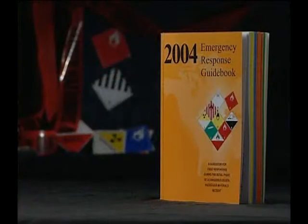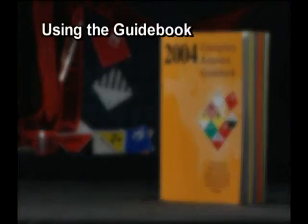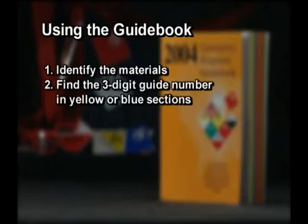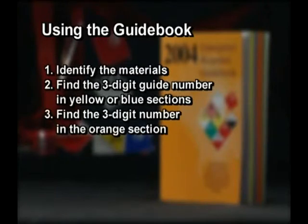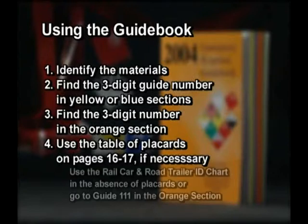Here's a quick look at the steps you should follow to effectively use the Emergency Response Guidebook. First, identify the materials that are involved in the incident. Second, find the material's 3-digit guide number in the yellow or blue sections. Third, look up the 3-digit number in the orange section of the guidebook. Fourth, if there are only placards available on the involved material, use the table of placards on pages 16 and 17 to get a 3-digit number from a sample placard.